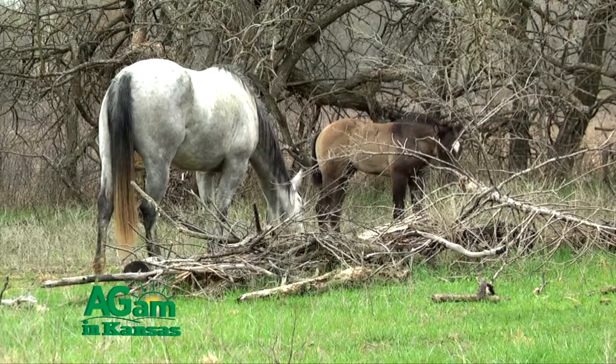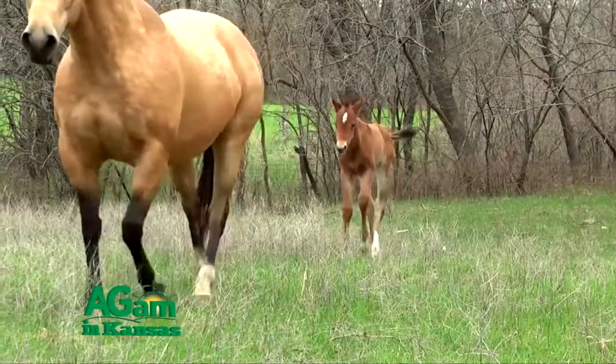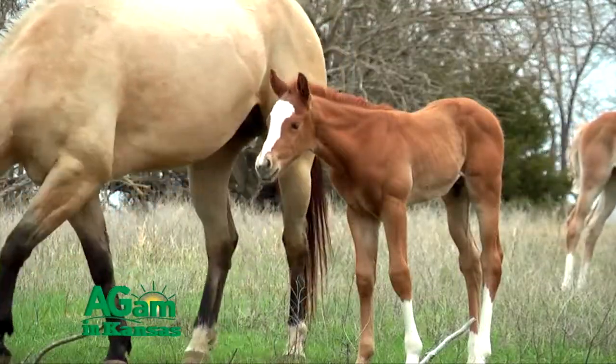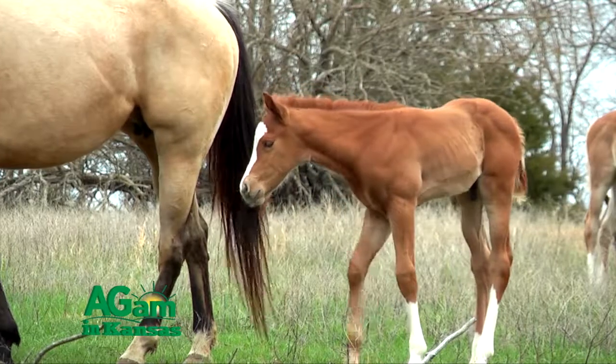And so, going back to what we talked about earlier, if we can check the mares early, in those first 12 to 14 days post-breeding, post-ovulation, maybe we can minimize some of those risk factors and try to help correct the problem if there are twins at that time.